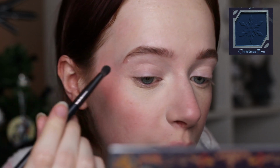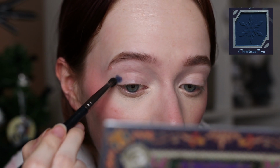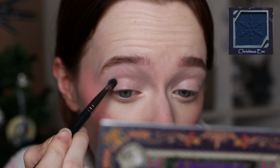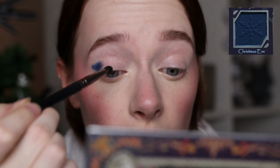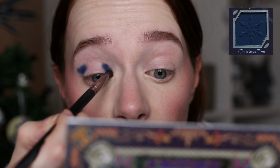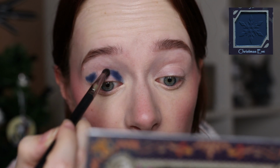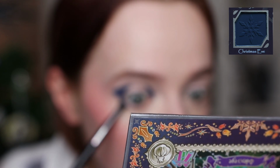Of course, I have primed my eyes already, and we're just gonna apply that in a fun way. I'm gonna make a sort of halo look, but I'm also gonna make it a bit winged, I think. So I'm just applying that deep blue shade now in the spots that I wanted, so the inner and outer corner. We're gonna go underneath the eye as well.